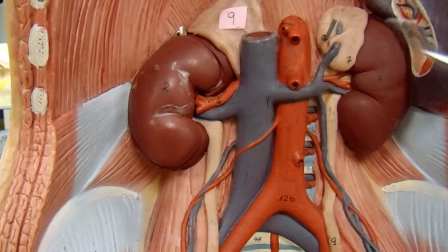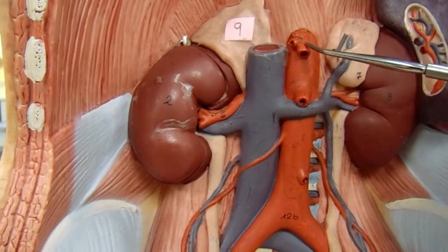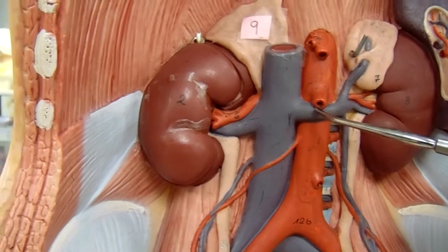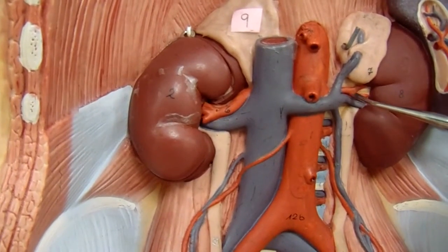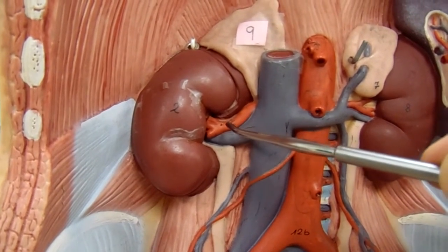Okay, the urinary system. We have blood coming down from the heart to the abdominal aorta. It goes all the way down to the legs, but some of the blood goes into the renal arteries right here, the little red ones. See that? Renal arteries. You gotta know blood flow for this test.